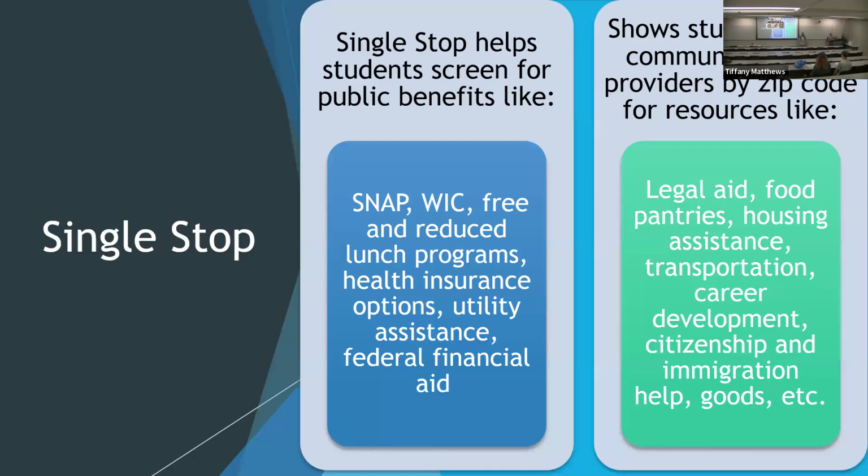And Single Stop. Do you all know what Single Stop is at the college? So this is also accessed on that community resource page, laurelridge.edu/community resources or /wecare. It goes to the same webpage. So Single Stop is a benefits screener, and it helps you screen for public benefits like SNAP, WIC, free and reduced lunch programs, health insurance options, utility assistance, and federal financial aid. And then it also matches you with community-based services based on your zip code. And you can see the list is legal aid, food pantries, housing assistance, transportation, all these services there.